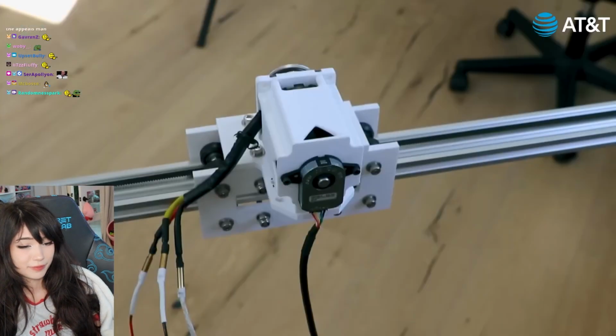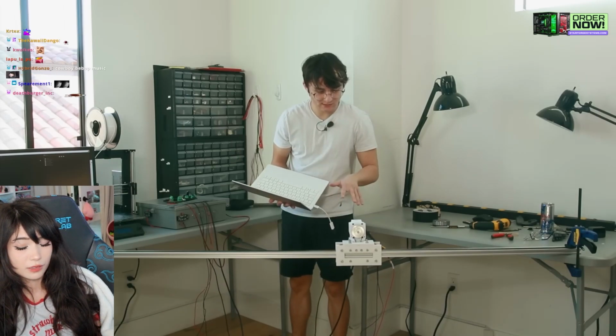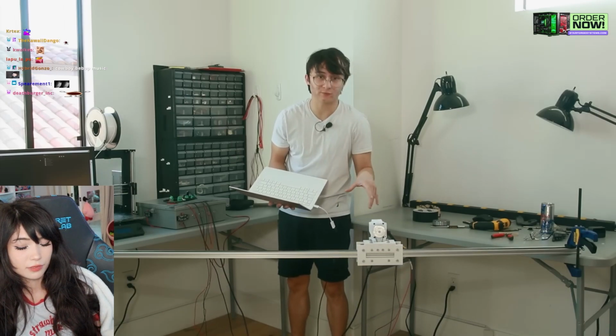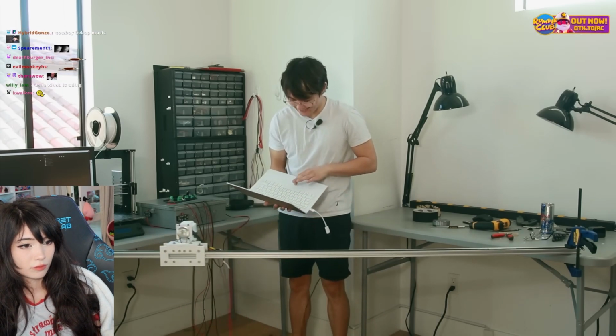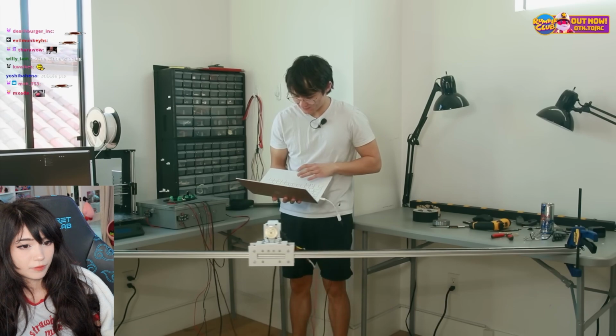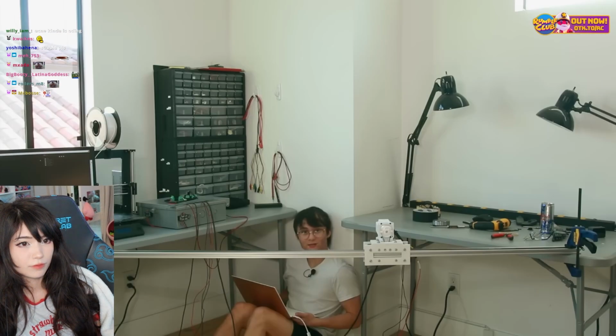I got the motor very professionally hooked up to the driver board, which is hooked up to my computer, so we can see what this thing can do. Okay, so this is the calibration sequence. It needs to do this before it actually runs. Oh, that's so sick. I think it should be a little faster though. Oh, okay, the motor has default parameters, so you can just turn those up. Let's try it out now.